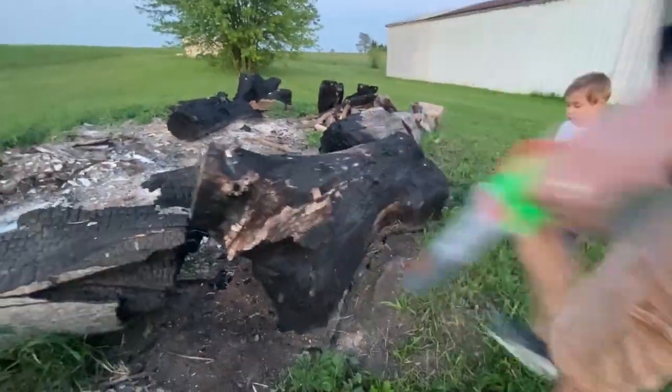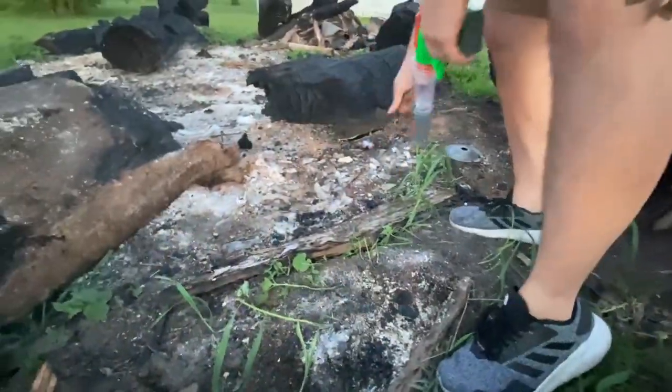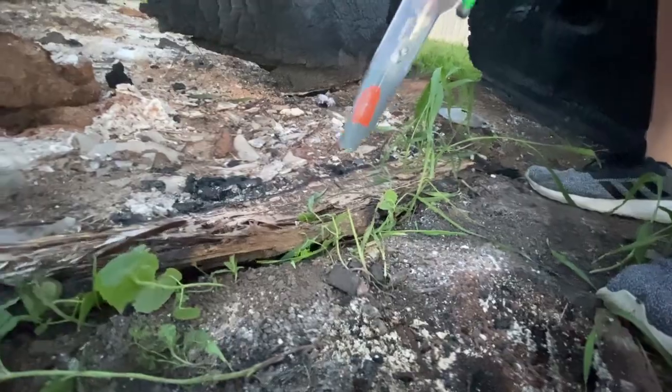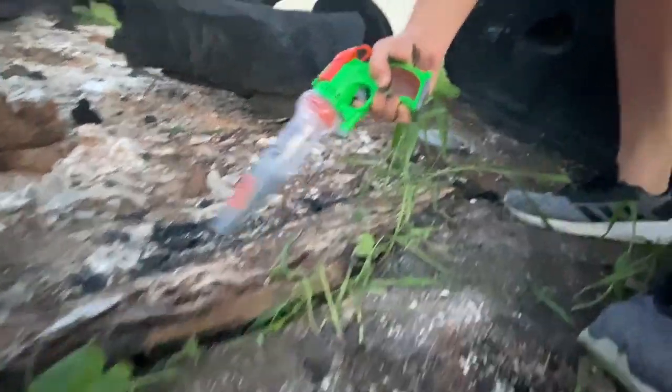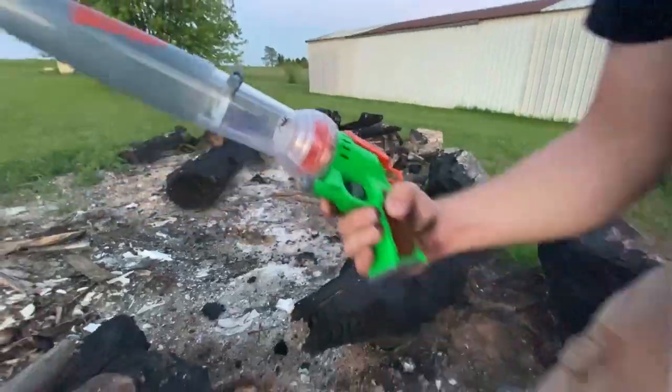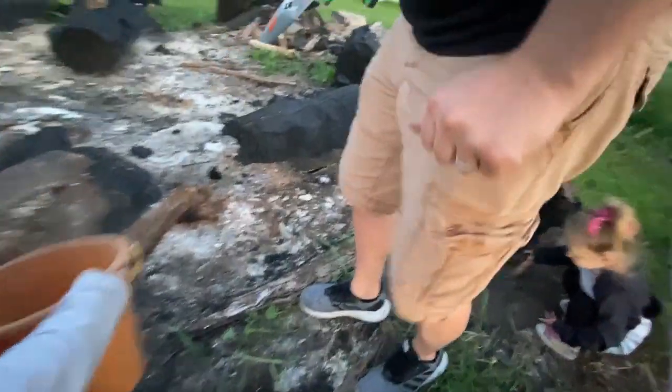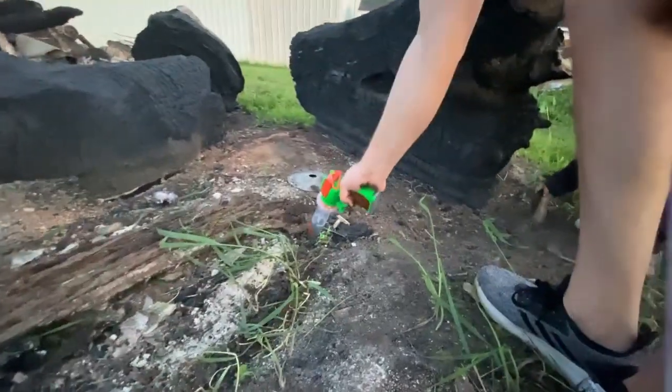Wow, are you ready? Oh, there's a spider or something. Whoa, it's a big one. Oh, we got him. Look at that spider. That's the wicked spider. Here we go. I found another spider. There's two spiders. All right. Wow. Whoa, there's a bunch of stuff over there.